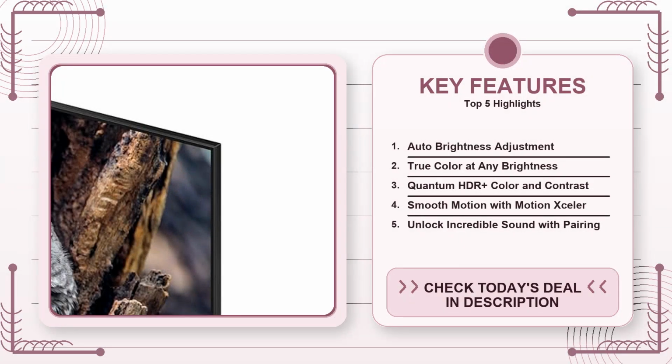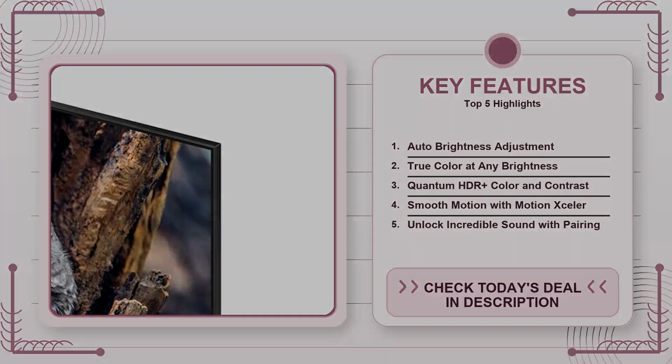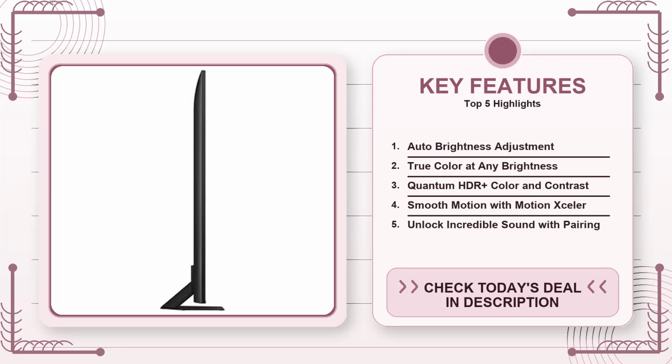So before we dive into the nitty-gritty of the Samsung QN85Q80DDFXZA, the 2025 model with that glossy QLED badge, let me give you a quick heads up.